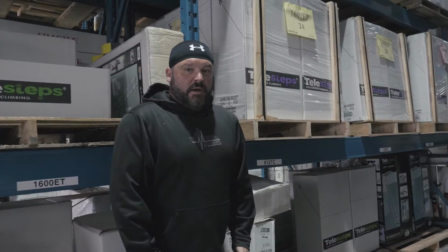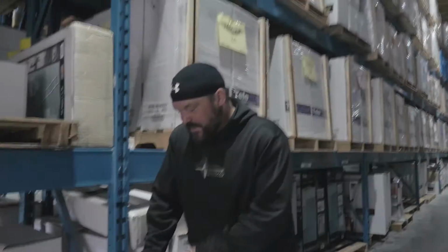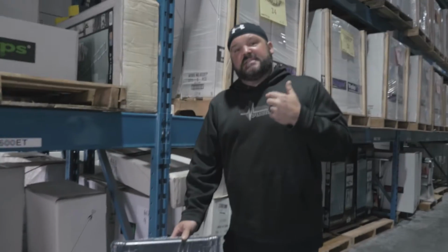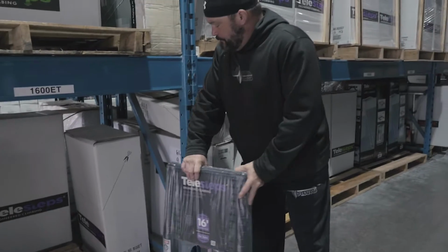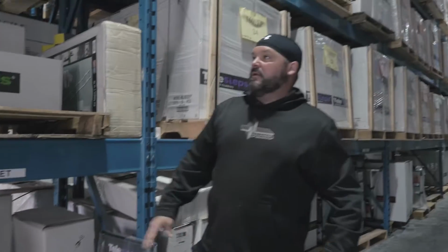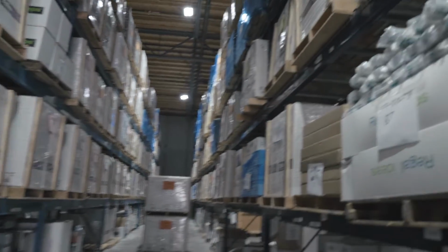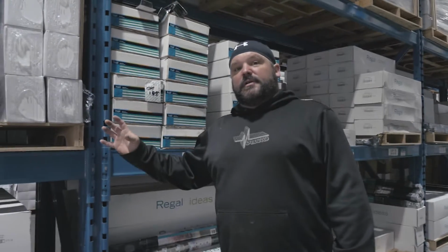Next. All right, so here's one of the Telesteps ladders. I'm not going to unpack it, but it shrinks down to this size. This is their tactical version, and it extends up to 16 feet, which is pretty cool. So this whole wall and this whole aisle is all Telesteps, both sides. All the stuff they sell for Telesteps. Pretty incredible.